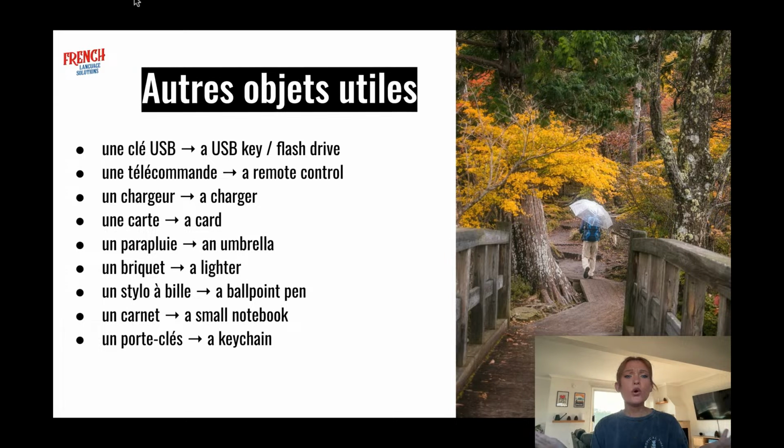Now, autre objet utile. Of course, we have some categories, but we have other useful objects. For example, a USB key, a flash drive, we're going to say une clé, which is the key, USB. So careful, we're not going to say une clé USB, it's une clé USB. To say a remote control, une télécommande. Donc télé for TV, commande, télécommande.